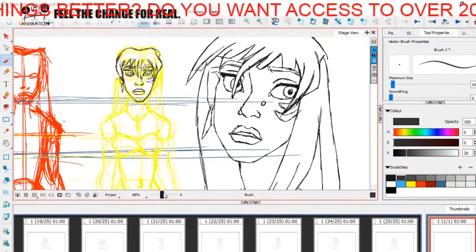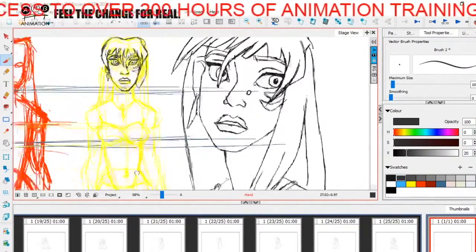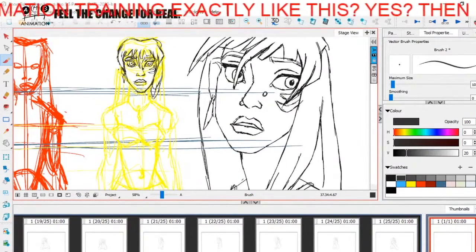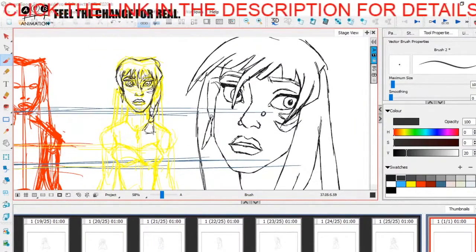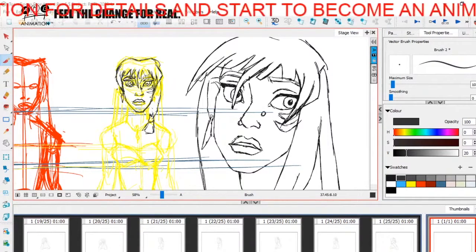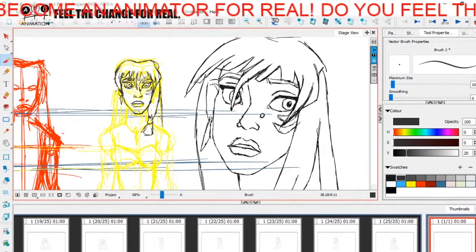Then we have this thing coming here, which comes over. Now I made mine too long, so I'm going to just put it like there. Yeah, so we'll have something like that. Then this will come straight down.